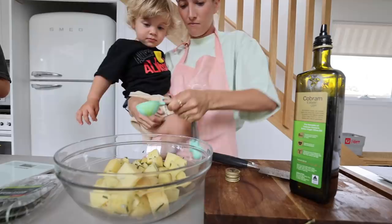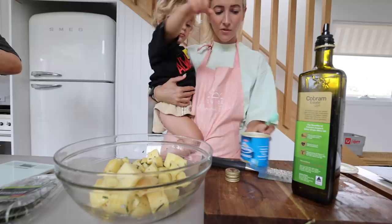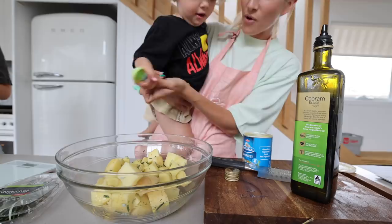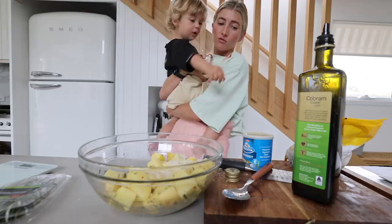Ready? Can you do the veggie stock powder? You need to do a teaspoon. This is it. I'll scoop it. Can you pour it? Pour? Good boy, and tap. Tap, tap, tap. Good boy. All done, no more. A second coffee would be amazing today. Mixing? We haven't mixed yet.